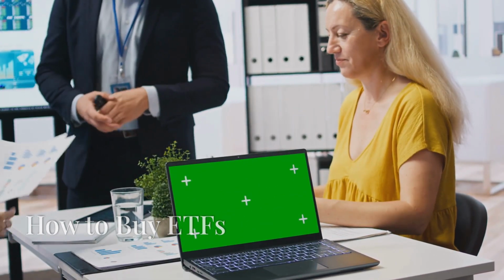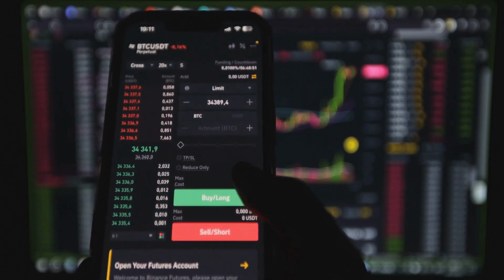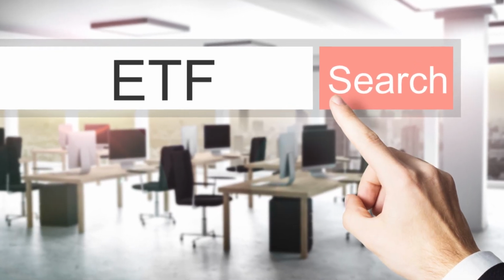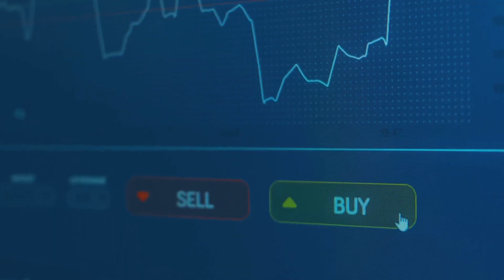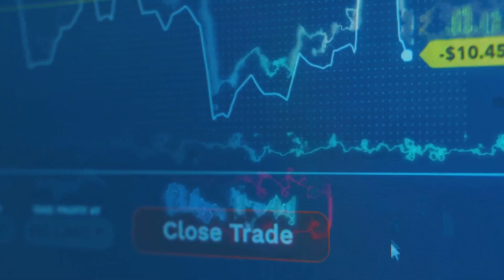How to buy ETFs. Buying an ETF is easy and works just like buying a stock. First, open a brokerage account if you don't already have one. Then, find the ETF you're interested in by its ticker symbol, enter the number of shares you want, and place your order. Most brokerages allow you to set order types like market or limit orders to control the price.